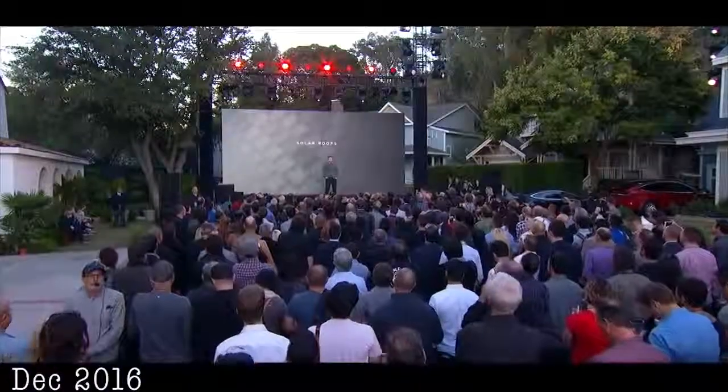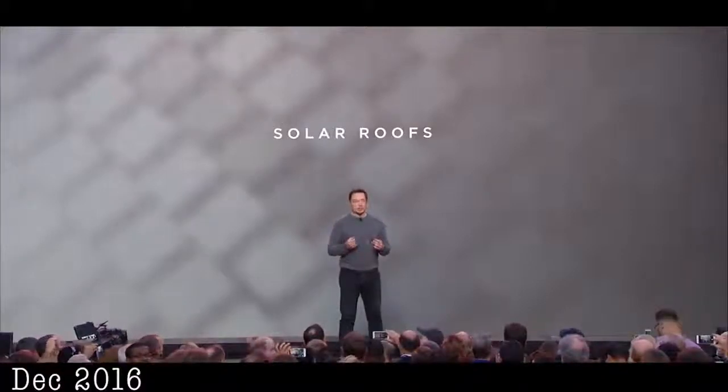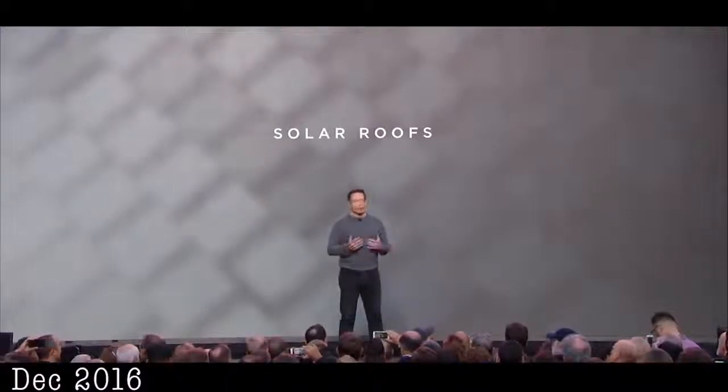So let's take a look at some of these roofs. As I mentioned earlier, what we're really looking for here is how do we have a solar roof that is better than a normal roof, that looks better, lasts longer, has better insulating effect, and where the cost of roof plus electricity is less than that of a normal roof.